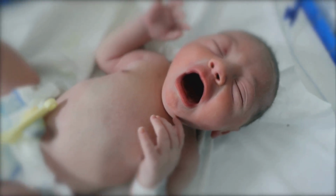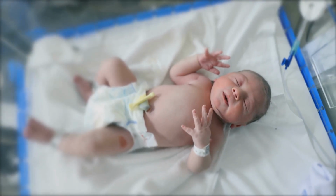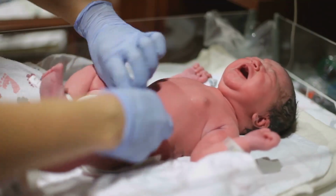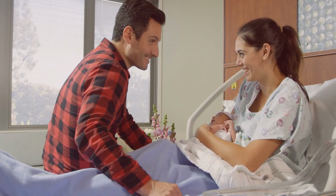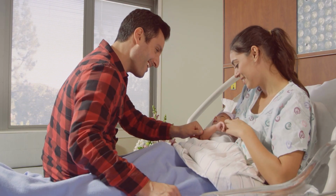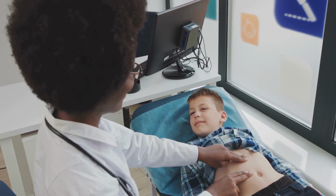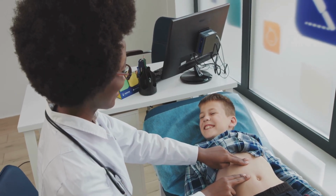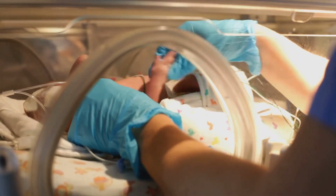Watch for signs like vomiting, especially green or yellow bile, which can be a red flag. Also, look out for bloody stools or a lack of bowel movements, which can signal an obstruction. If you notice any of these symptoms, seek medical attention immediately. Early intervention can make a big difference. Your healthcare provider can help determine if it's just gas or something more serious like NEC or Hirschsprung's disease. Remember, when in doubt, it's always best to get it checked out. Your baby's health is worth it.